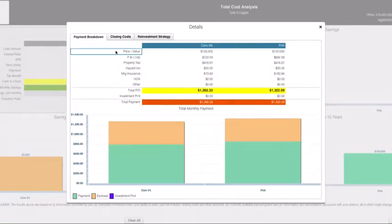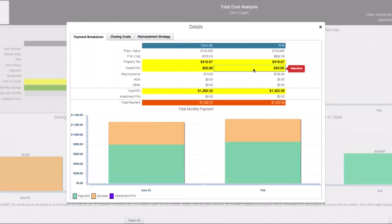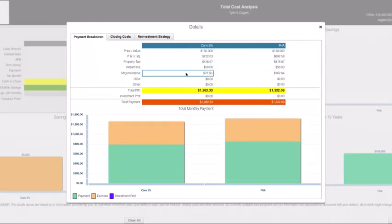If we look at our payment breakdown, we'll start with the conventional mortgage. Again, the purchase price of $150,000 gives you a principal and interest payment of $722.03. We'll be using the same taxes and insurance for both property or both loan types, both FHA and conventional. The mortgage insurance with a conventional is far less than it would be with an FHA. This is a benefit to going with a conventional mortgage.